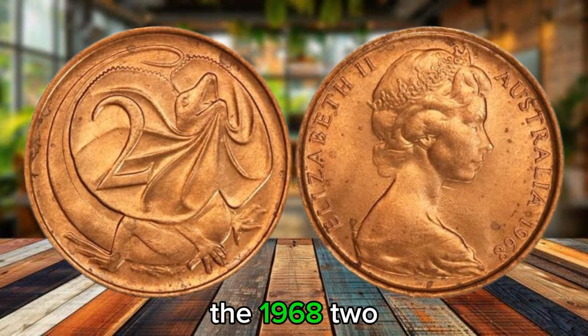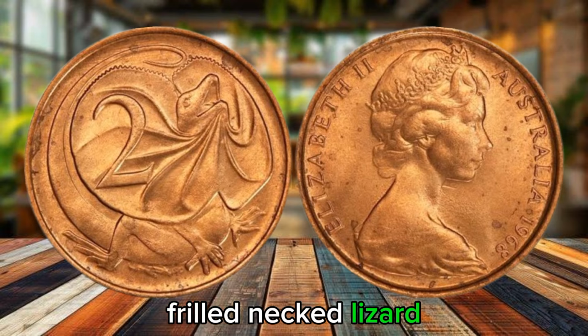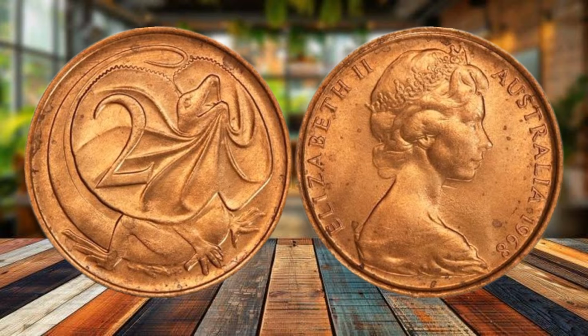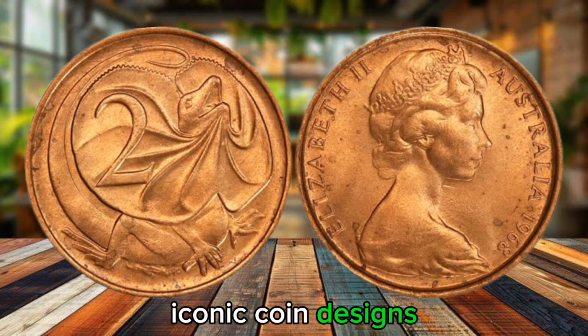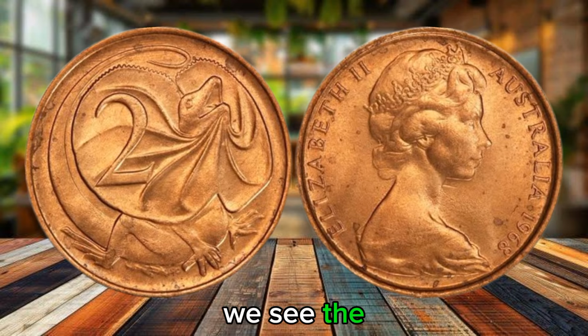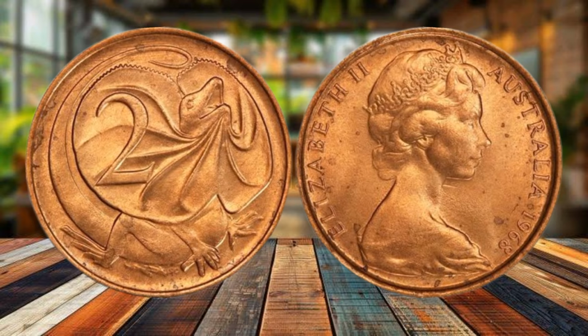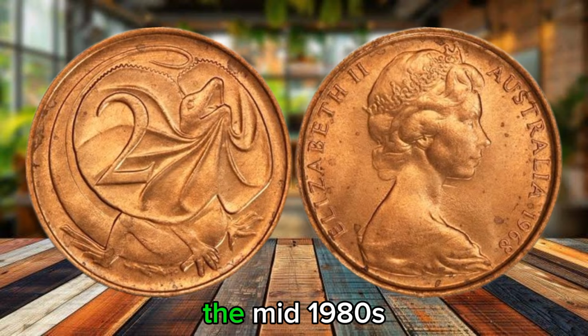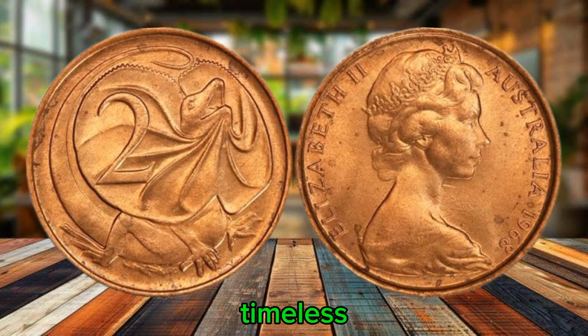The 1968 2-cent coin features the familiar, gliding frill-necked lizard, designed by Stuart Devlin, a masterful artist responsible for many of Australia's most iconic coin designs. On the obverse, we see the effigy of Queen Elizabeth II, sculpted by Arnold Machin, which would remain in use until the mid-1980s. The design is clean, distinctive, and timeless.